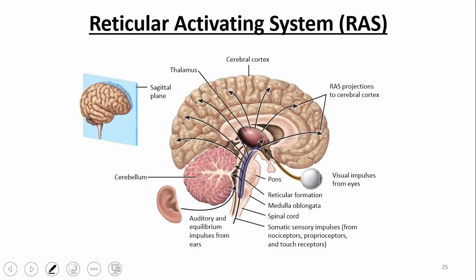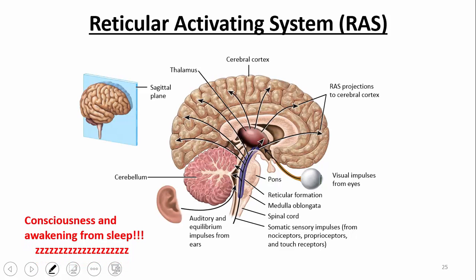When we talk about the reticular activating system, just to continue this discussion, this is what it looks like. What it helps regulate is consciousness, and so it helps awaken someone from sleep.